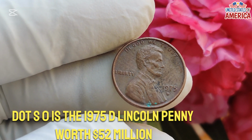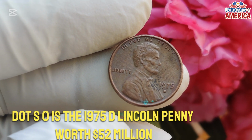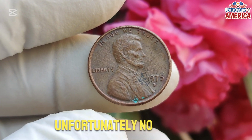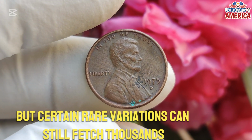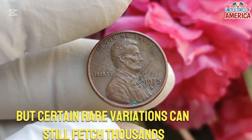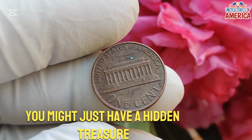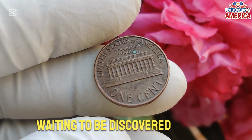So, is the 1975 D Lincoln penny worth $52 million? Unfortunately, no. But certain rare variations can still fetch thousands. Check your collection, because you never know, you might just have a hidden treasure waiting to be discovered.